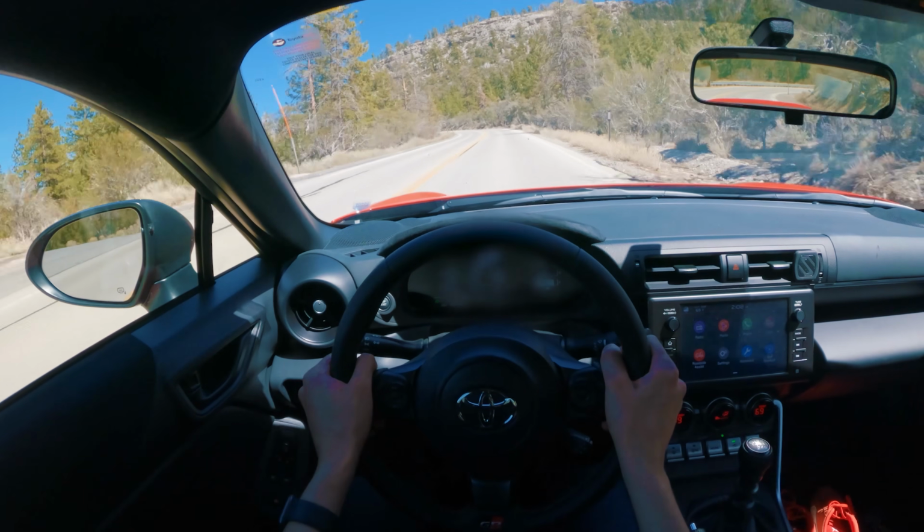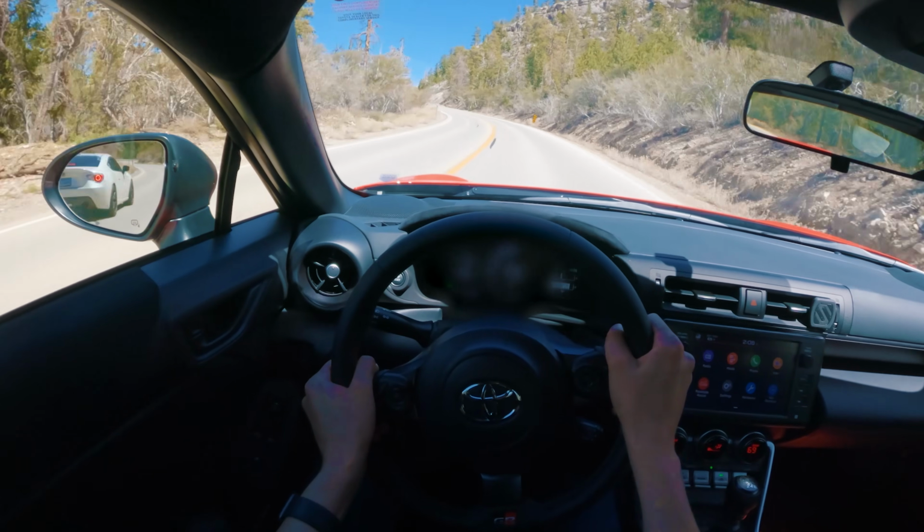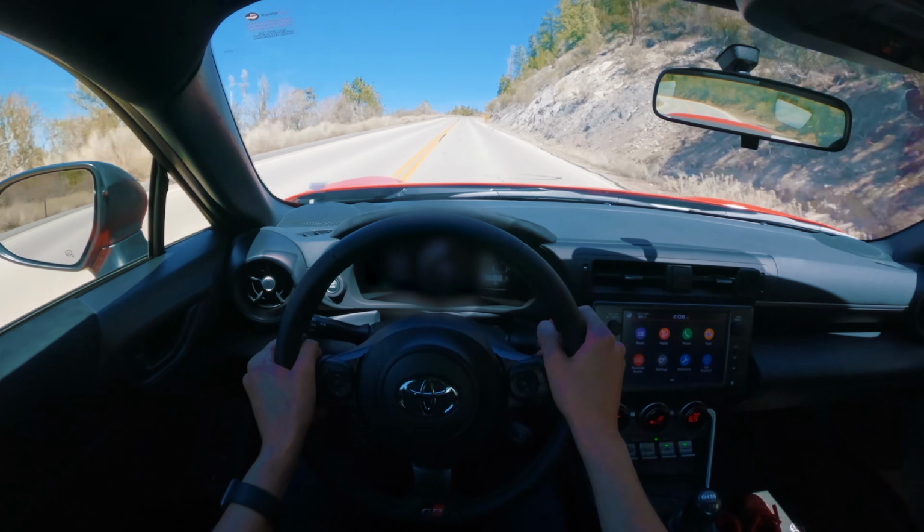You notice the difference in power so much when you're going uphill. My car would be so anemic. Oh, there's my car. We'll be trying that out right after this.